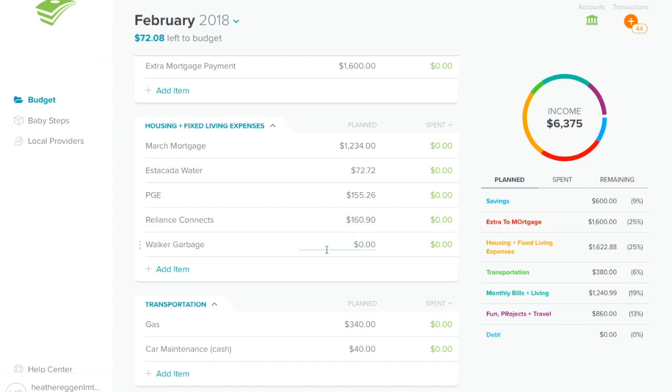Walker Garbage down here is our garbage company. We pay them bi-monthly, $42, so we don't have to pay them in February because we paid them in January.